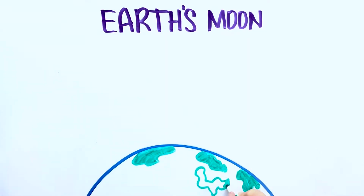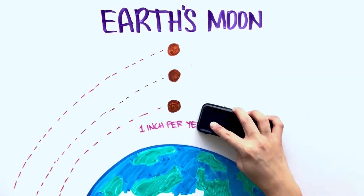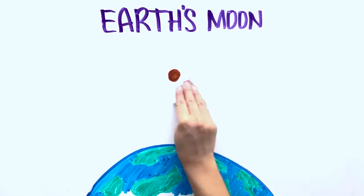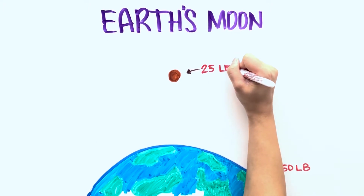Tidal forces between the Earth and the moon are actually slowing down Earth's rotation and causing the moon to drift away about an inch every year. In a few million years, total solar eclipses will become more difficult to see. There are 7.5 billion people that currently live on Earth, but only 12 have been on the moon. If you weigh 150 pounds here on Earth, you would only weigh 25 pounds on the moon.